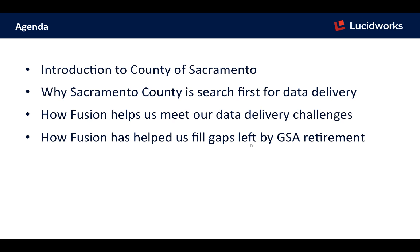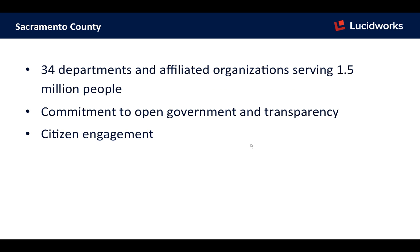The County of Sacramento is comprised of 34 departments and other affiliated organizations, and we serve about 1.5 million people in Northern California. The County Board of Supervisors has maintained a pretty long tradition of commitment to open government and transparency. And the county likes to take every reasonable opportunity to promote citizen engagement, both in county programs and also in the political process.